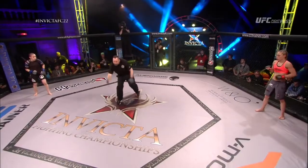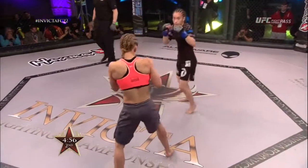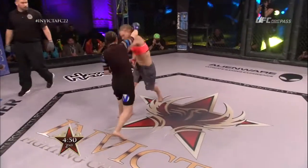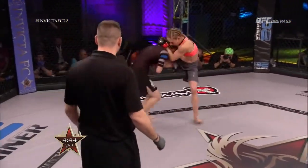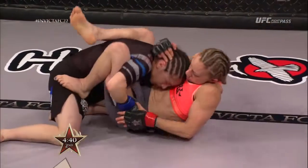All right, round number two, ready to go. Ashley Cummins, Amber Brown. Cummins takes the center of the cage immediately. Cummins is actually fighting a smart game by trying to get in the inside of those long limbs. Oh, beautiful single leg off that kick, and Amber Brown immediately tries to reverse it.